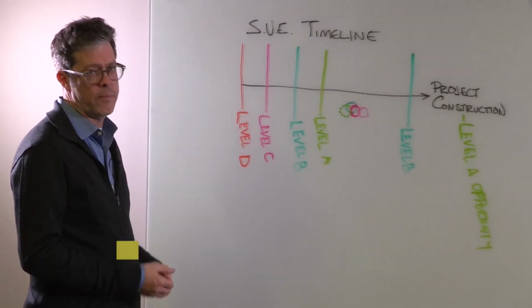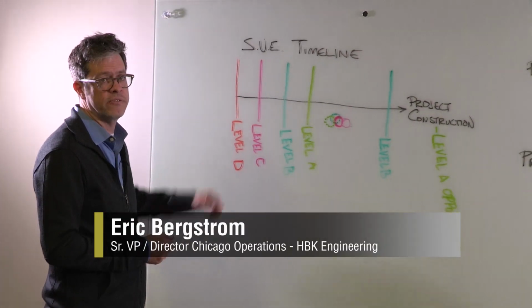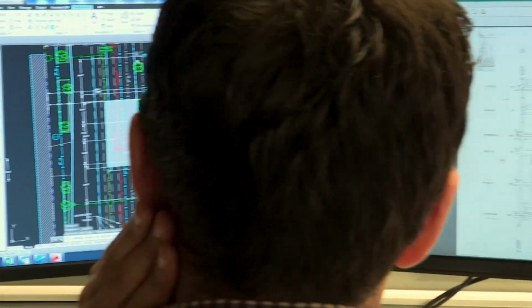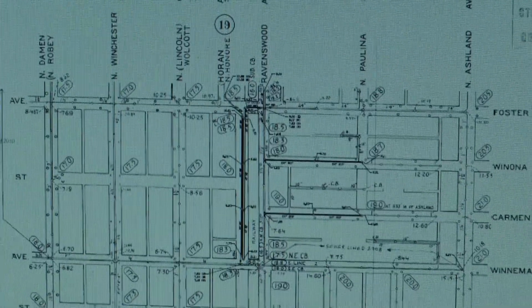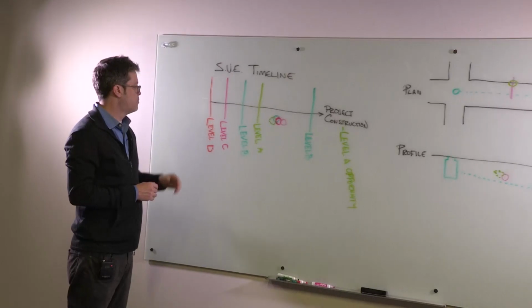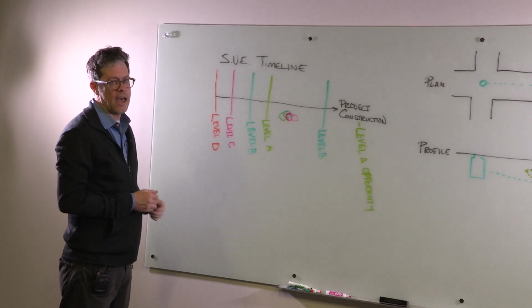These levels follow the American Society of Civil Engineers standards for the depiction of utilities in the subsurface environment. Level D is the most basic, and that is the utility atlas information that pertains to any given utility. So moving from level D, we move into level C, which combines survey of all the things we can see at the surface with that atlas information.